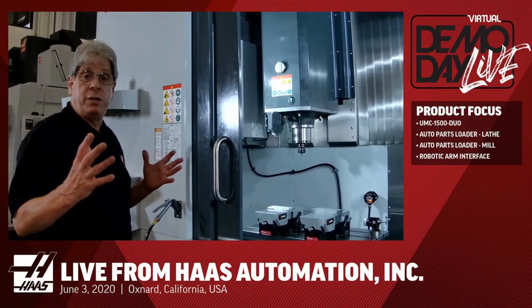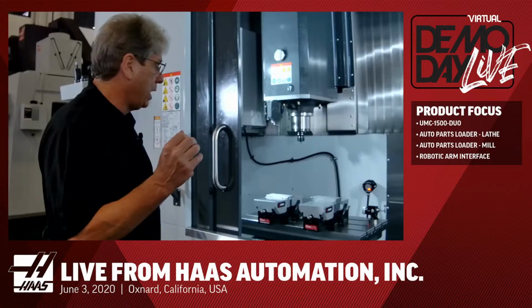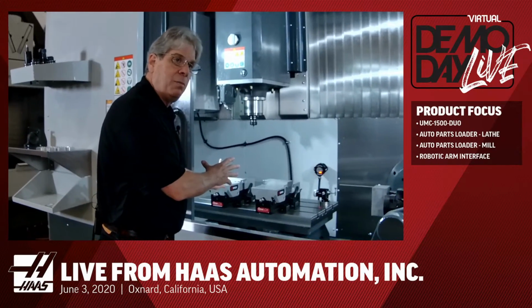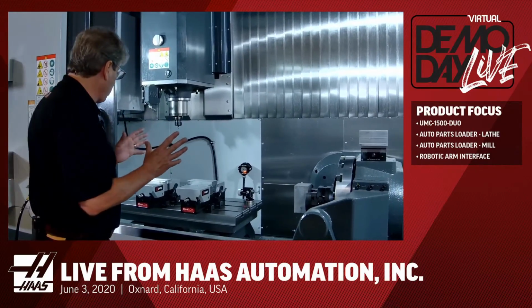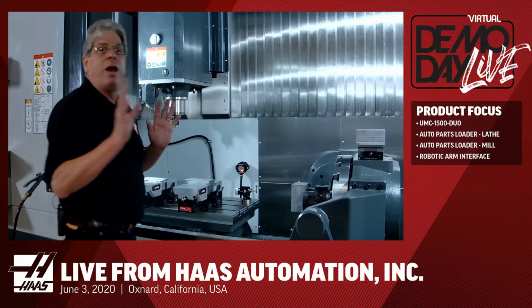I picture this machine being for the job shop, really, so that you can have different workholdings set up over here on the table. You can have a completely separate job, or if you have a particular part that you're making that's got many different operations, you can have op 1, op 2, op 3 over here on the rotary, however you want to run it.